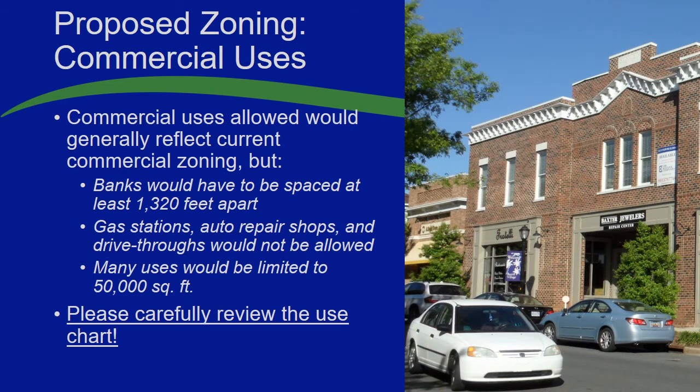So in terms of commercial uses, generally what's allowed today would continue to be allowed, but a few things are changing based on what we heard. There are a lot of banks, I think everyone knows, in the village. It is the village of banks. The existing banks and any other uses that are there today would be grandfathered in. We're not kicking anyone out.